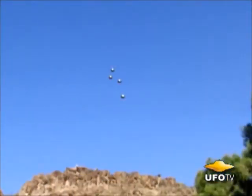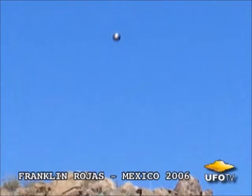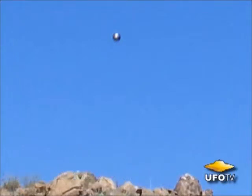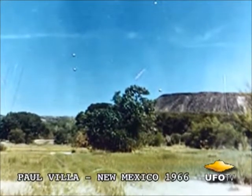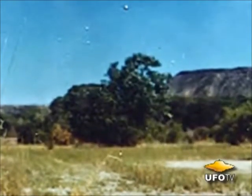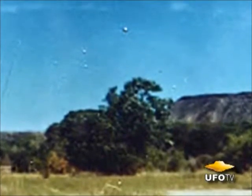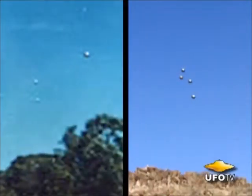These photos, taken in Mexico, show a group of metallic spheres in flight. They are amongst the clearest pictures ever taken. The author is the engineer Franklin Rojas, and the photos were taken in 2006. The similarity with the spheres photographed by the Hispanic-American contactee Paul Villa in New Mexico in 1966 is extraordinary. Curiously, exactly 40 years have passed between the two series of photos.